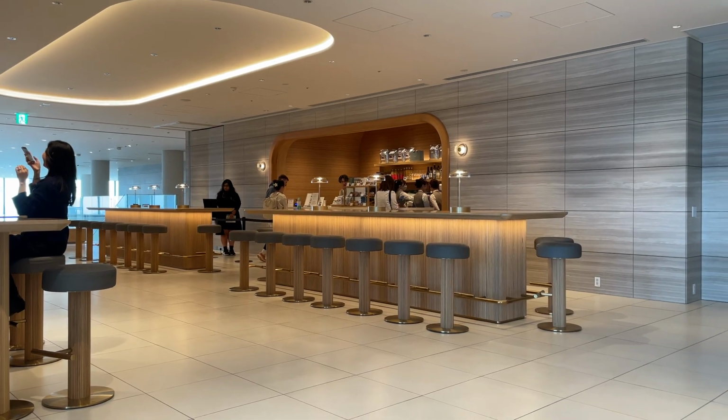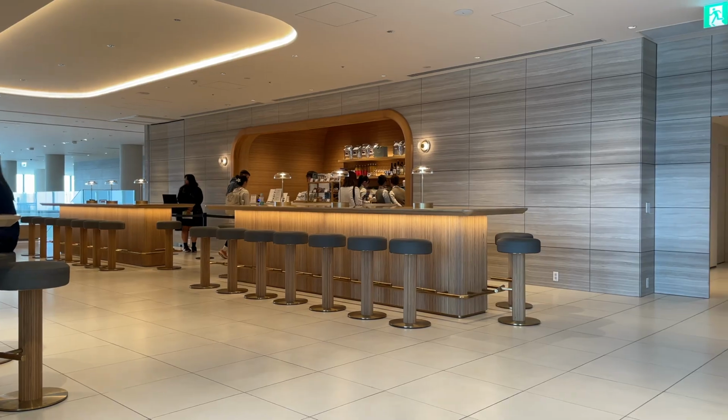So we are here in the Sky Lounge on apparently the 34th floor, enjoying a quick coffee. And I have a roasted tea. And the views are really nice and it's not that crowded, and the cafe is also really nice.